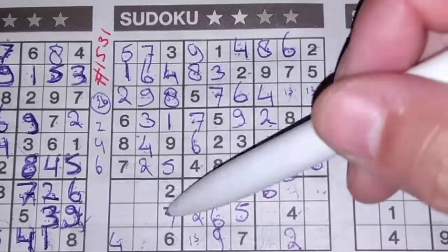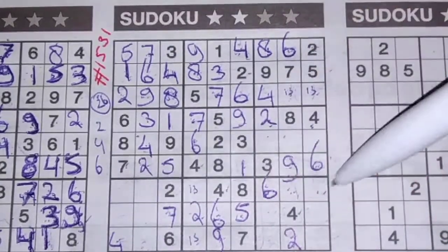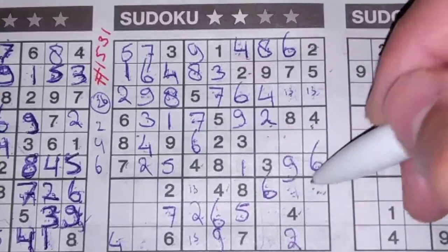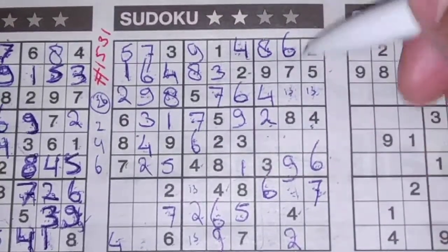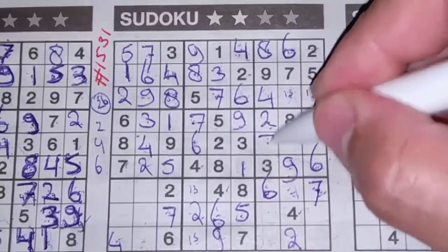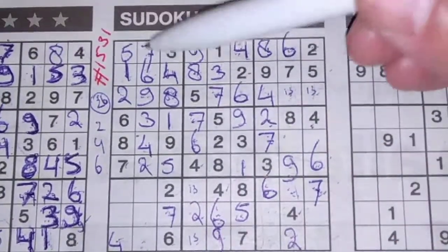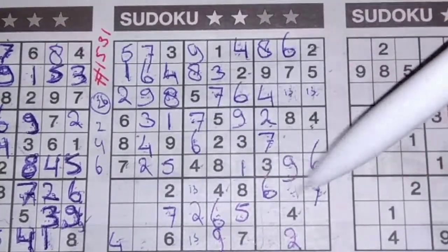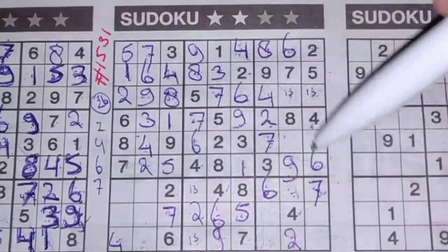7 in this row, 7 in the row above. So in that row, the only 2 places for the 7 here or there. We see here 7, no 7 there, 7 should be there. 7 in the last column, 7 in the column next. So in that column, the only place for the 7 should be here. And all the 7s are used. I can see digit number 4.